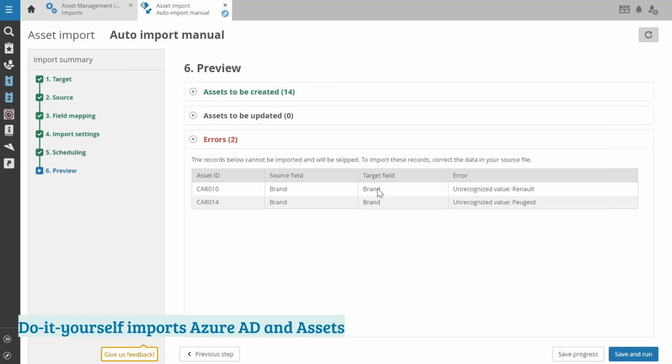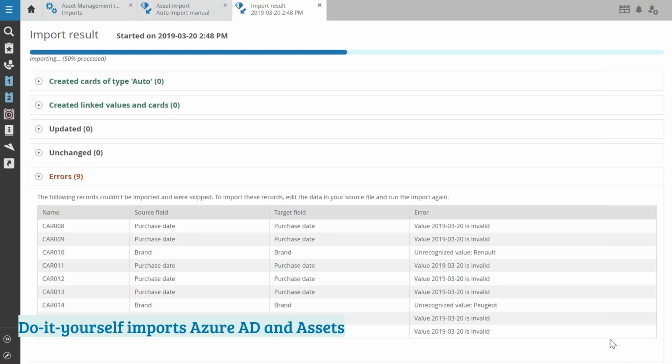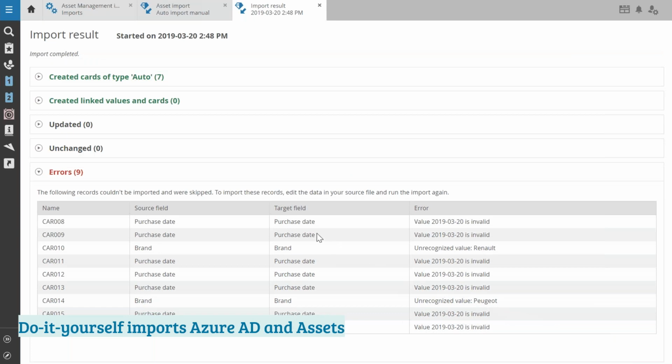But finally, before you execute it, you're going to see a preview. So I can already see here that 2 of the car brands I use don't exist. So my import is going to fail for these records. Well, if I actually execute the import, I get a similar overview on the bottom of what else went wrong. You also see one of our newer features still being tested. But these overviews are stored, so you can always look at it in hindsight. What kind of imports did you do?